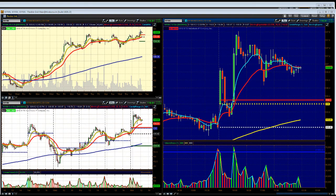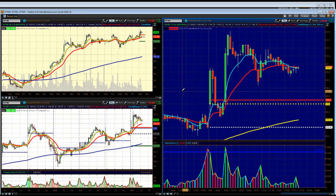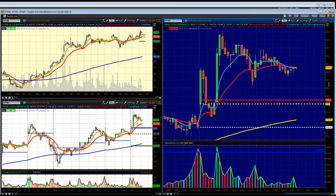So that's about it, guys. Hope you guys are having a great day so far. A lot of action in some of these names, and hope you guys are catching a piece of it. And if you missed the move because we had a nice fast move off the open on the ES, wait for the pullback. Keep an eye on the stocks that are showing relative strength while the market's pulling back, and those will be some buy opportunities for you guys.